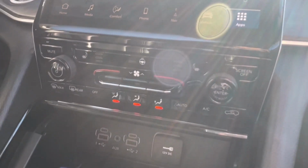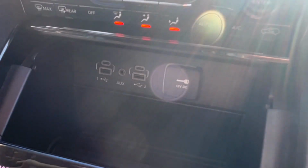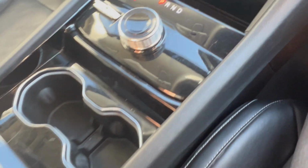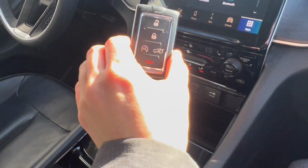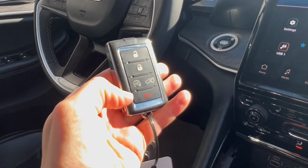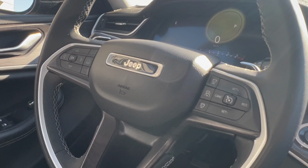Just below your screen, again, access to, of course, all of your basic audio media controls, climate control options down in through there. USB port hookups just below that. A little bit of storage space in throughout that center console area. Key fob for the Jeep right here, so you do have your push button start just in behind. Remote start is also included, so a great feature you don't have to worry about post-purchase.